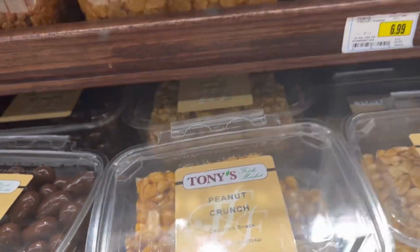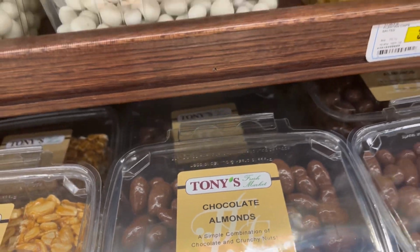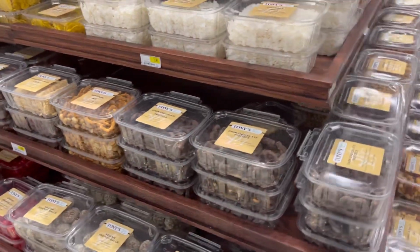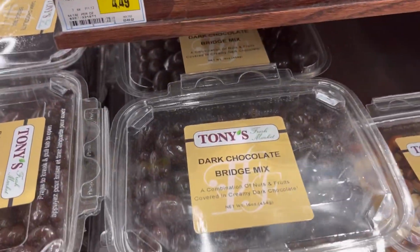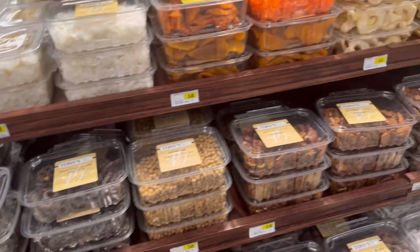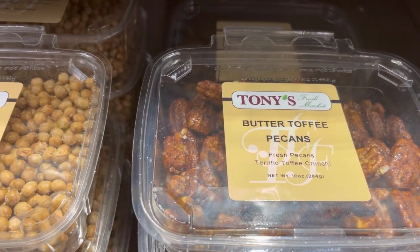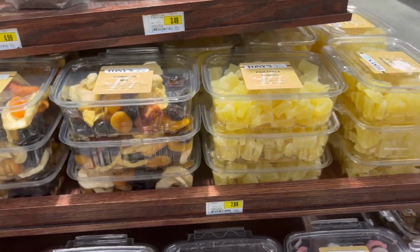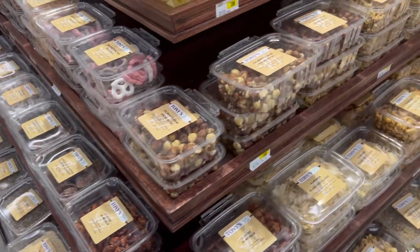The brittles. Yeah, what's these like? Kind of like peanut brittles. The chocolate almonds. They got the dried bananas. I forget the name of it, but yeah, my cousin loves those. The dark chocolate. Y'all see I'm focusing on the chocolate because I love chocolate. Butter toffee pecans. Yeah, the dry fruit. That's what she loves, those dry fruits.